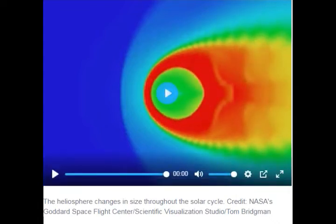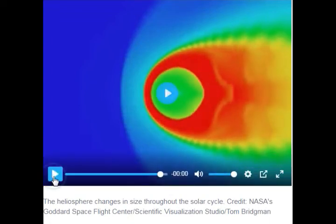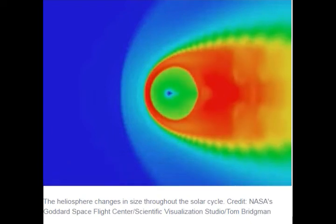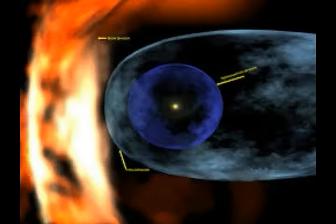ENAs form where the interstellar medium and the solar wind meet. Some ENAs stream back towards the center of the solar system and IBEX. Every time you collect one of those ENAs, you know what direction it came from, said McComas, IBEX's principal investigator. By collecting a lot of those individual atoms, you're able to make this inside-out image of our heliosphere.